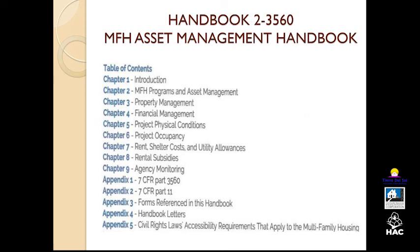Chapter 8 goes into the rental subsidies. Is it project-based rental subsidy? Is it HUD Section 8? Is it private? Is it state or local? How do those agency-funded rental assistance programs work, and how are the allocation and distribution of the rental assistance handled?